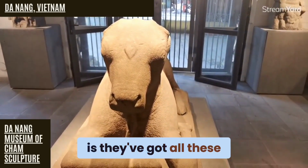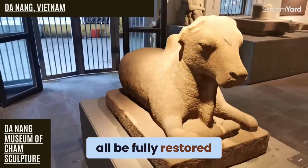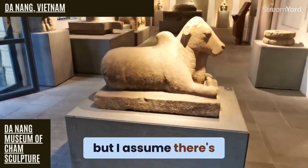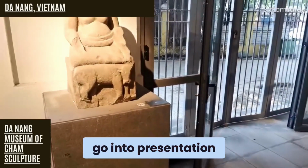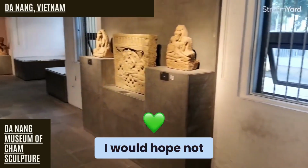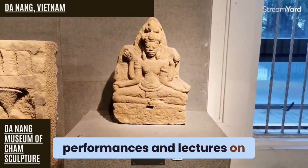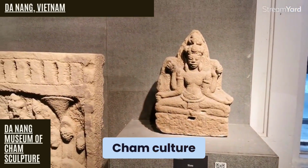You said there are thousands of pieces, but they may not all be fully restored. Well, they don't restore them all, but I assume there's something that has to go into presentation. I guess you can't just chuck it in a pile. I would hope not. No. They do occasional cultural performances and lectures on Cham culture and history.